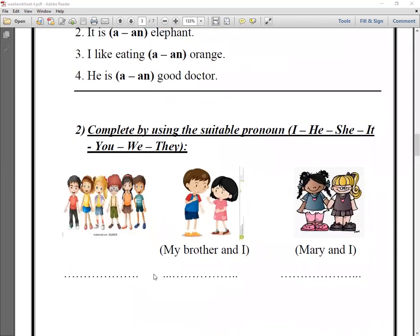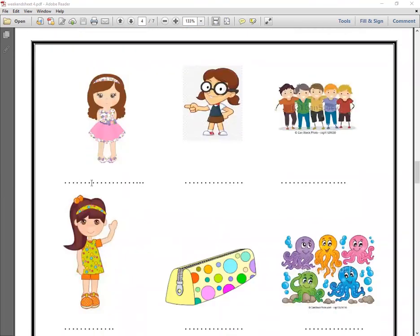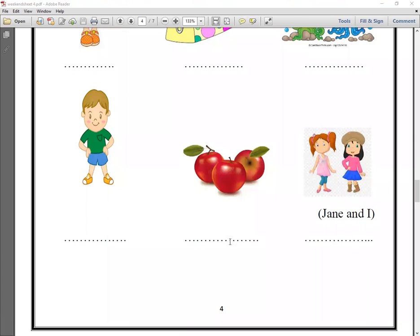Number 2, complete by using the suitable pronoun. I, he, she, it, you, we, or they. Picture number 1, they. Picture number 2, my brother and I. Name and I equal we. Picture number 3, Mary and I. Again, name and I equal we. She, you, they, I, it, they, because it's more than one octopus. He, they, because it's more than one apple. Jane and I, name and I, equal we.